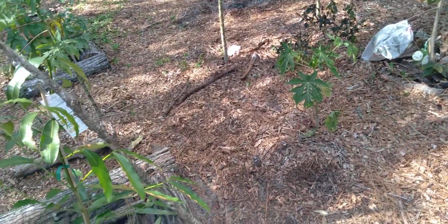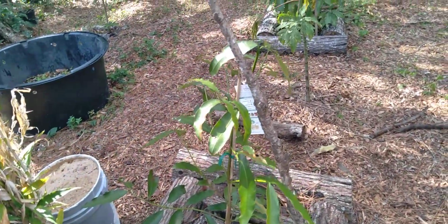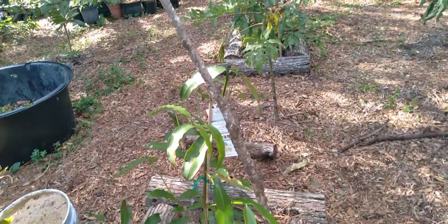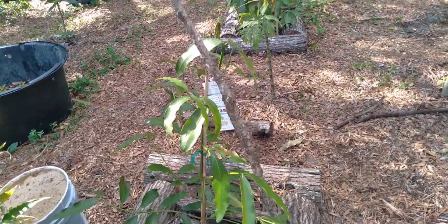The Achacha Garcinia, I did cover this one up, so I'm gonna have to do it again tonight just to make sure that there's no damage.